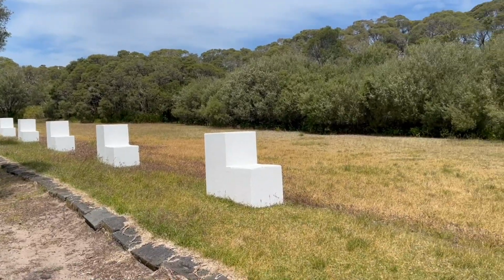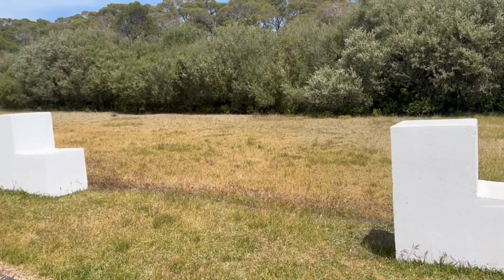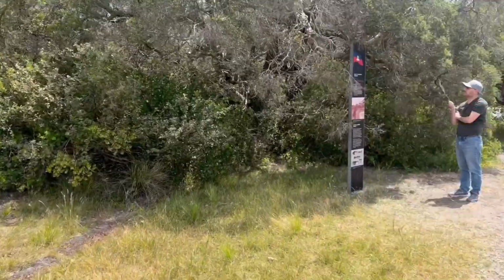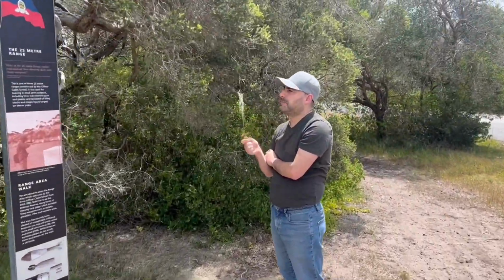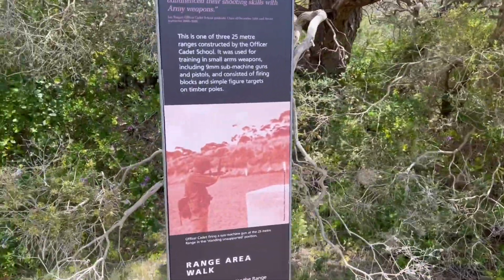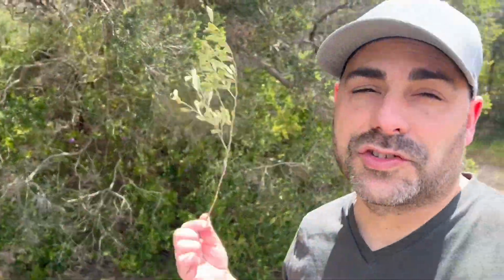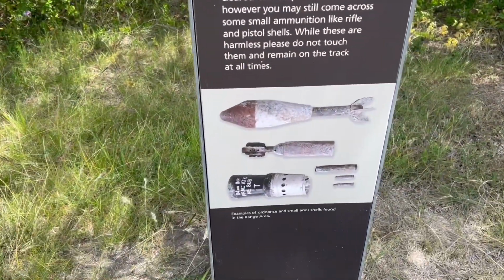All right, can you guess what this is, everyone? Like an L shape. Have a look at it. We'll head over to Adam and see what it was. Okay, Adam, you've got the information. What are we looking at? 25-metre range. These are firing blocks where cadets would train with their aim or shooting with various guns, rockets and grenades.